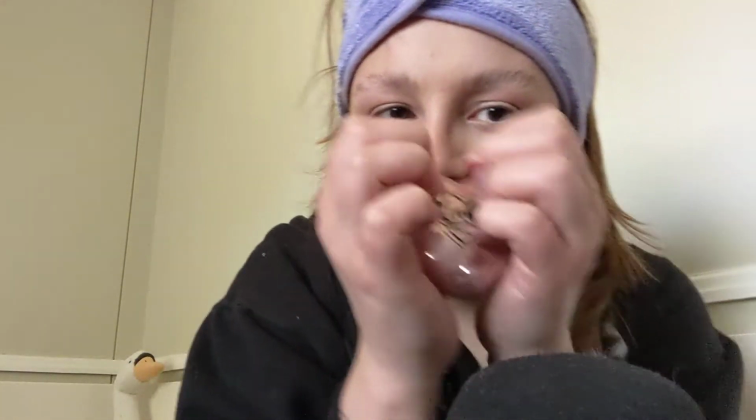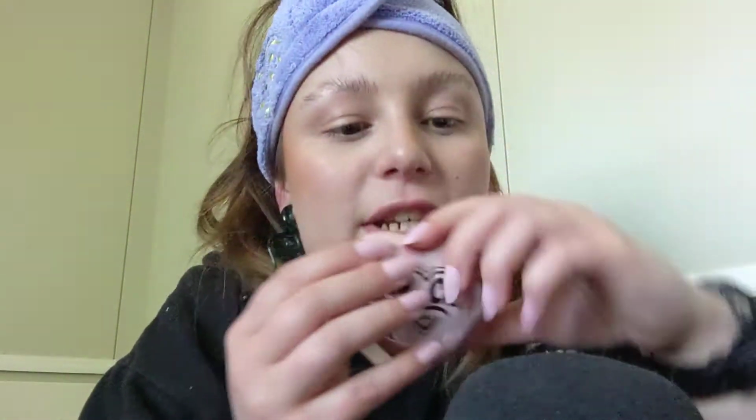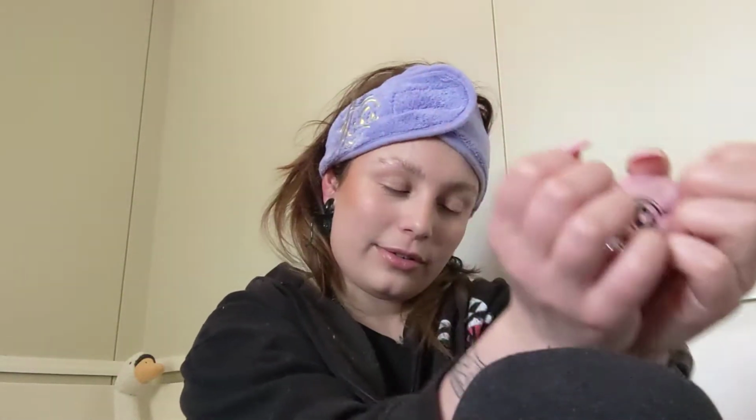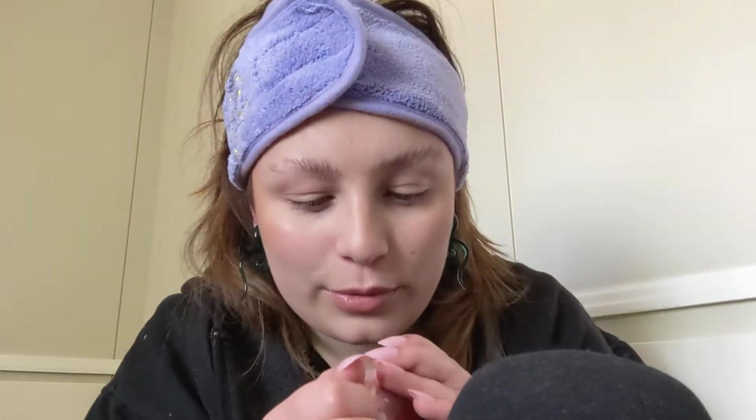It's got the CHIC logo. This is like, she thick too. Like, I like it. I'm so into it. And again, this is the shade Peachy. Let's open her up.